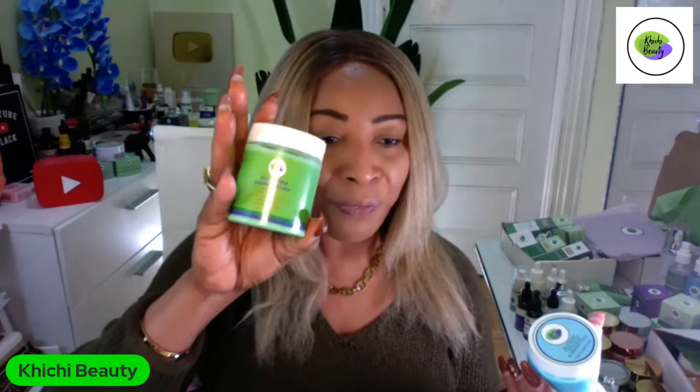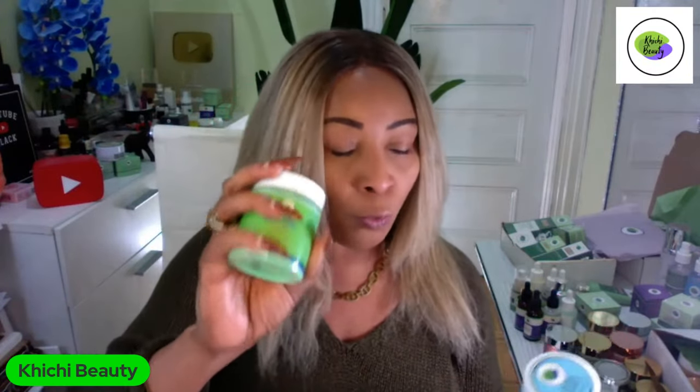So we do still have the blueberry, and we also have the aloe vera gel, which is, if you are very sensitive, this aloe vera and the blueberry is perfect for your skin. So that's how you polish your skin, and you can polish your skin at least 2 to 3 times per week. I sometimes polish my skin 4 times per week.